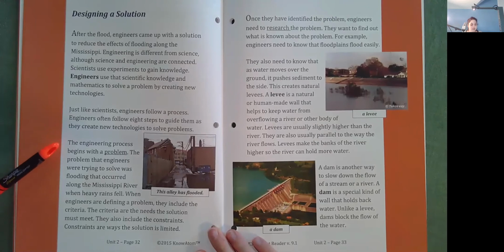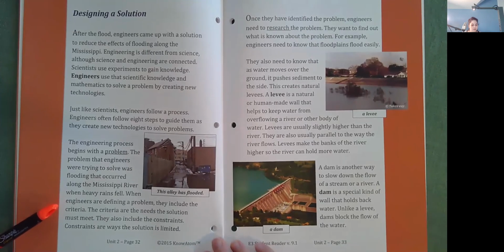The engineering process begins with a problem. The problem that engineers were trying to solve was flooding that occurred along the Mississippi River when heavy rains fell. When engineers are defining a problem, they include the criteria. The criteria are the needs the solution must meet. They also include the constraints. Constraints are ways the solution is limited.